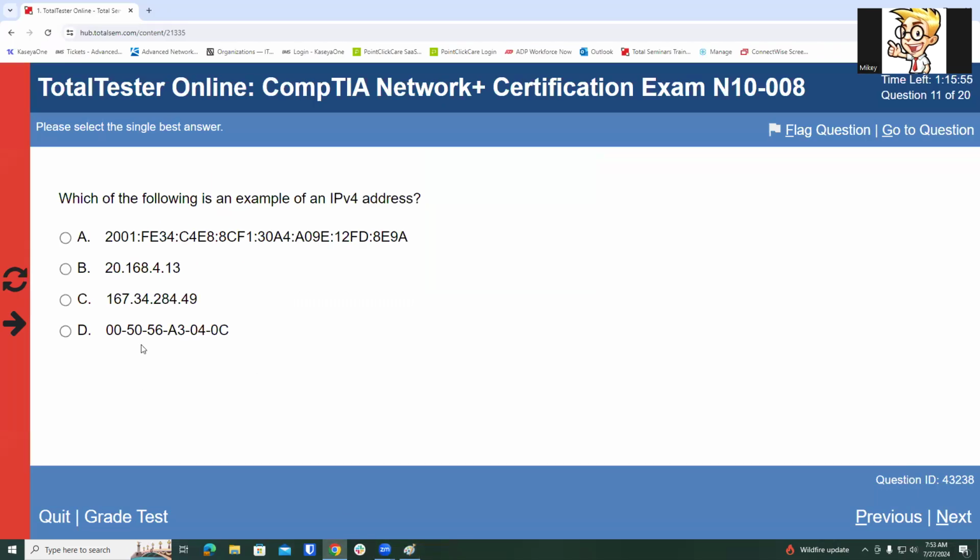So which of these are valid? Well, that's an IPv6 address. That's way too long. This could be good. Is this one good? That's a MAC address. So it's either C or D. What are the address ranges that we can use? Man, I feel like a fool here. I have a feeling 167 is wrong, but I'm going to flag that. We're going to go over the answer.